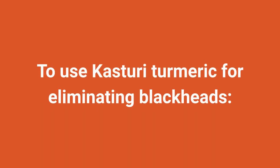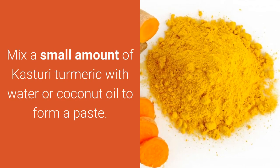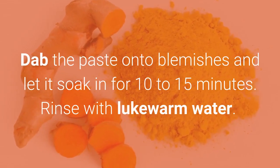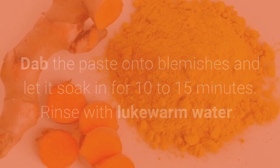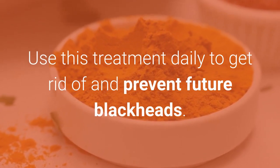To use kasturi turmeric for eliminating blackheads, mix a small amount of kasturi turmeric with water or coconut oil to form a paste. Dab the paste onto blemishes and let it soak in for 10 to 15 minutes. Rinse with lukewarm water. Use this treatment daily to get rid of and prevent future blackheads.